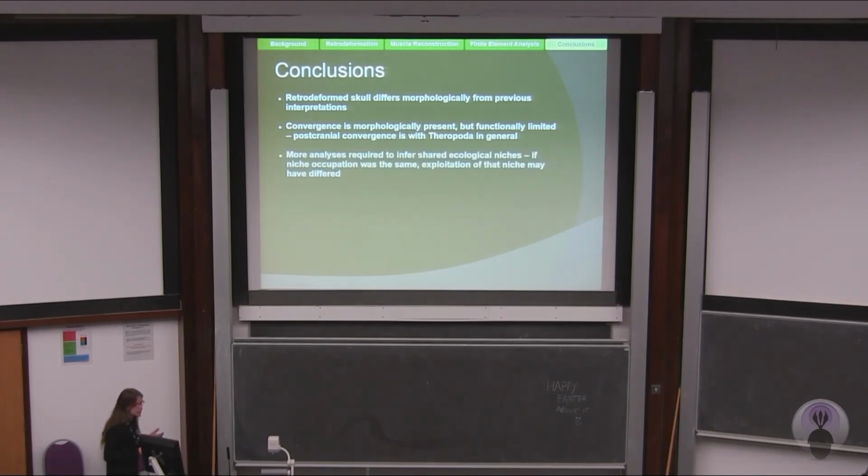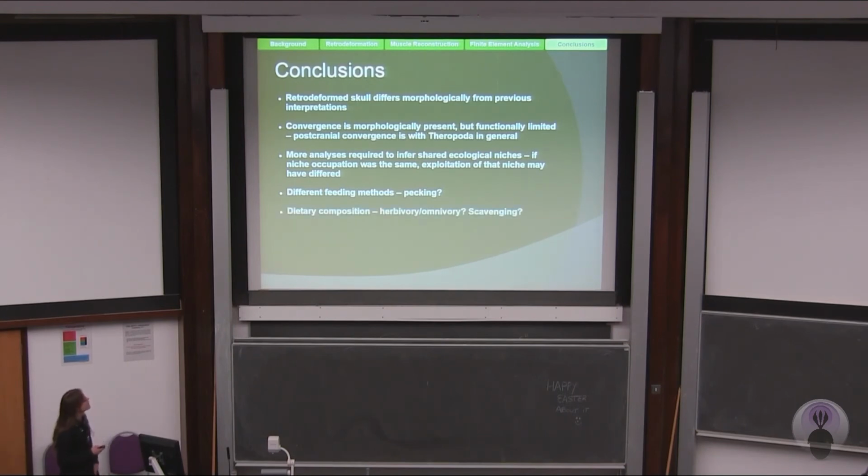So what this means is that maybe they could have exploited the same ecological niches, but they might have exploited them in fundamentally different ways. So for example, two of the ornithomimosaurs were found to be more adapted to pecking behavior as opposed to biting behavior. So that's not something that I've tested Effigia for yet, but it's something that I would very much like to. Likewise, dietary composition.